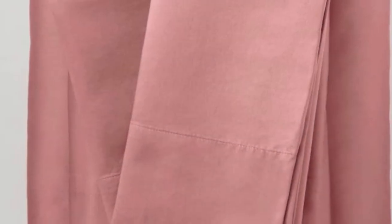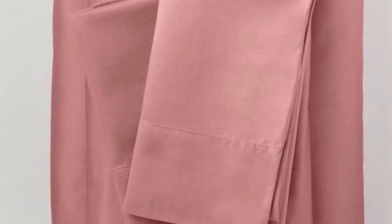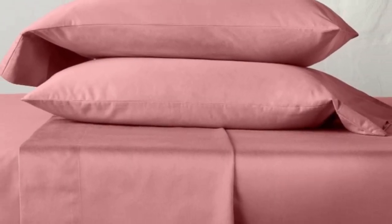Number 2. We were surprised by the quality of these sheets from one of Target's own brands, Casaluna. They are made from Supima cotton, which is American-grown and prized for its softness and durability. The sheets come pre-washed for softness and shrunk by just 1% in both length and width after our first wash and didn't shrink any further after 6 months of use. We also found that the sheets retained a soft, comfortable texture throughout our testing period.